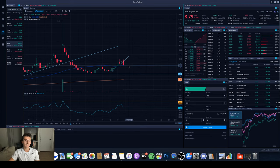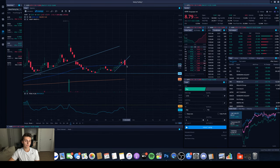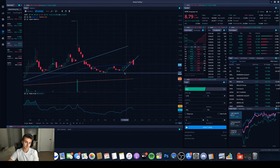Here's your 50 SMA bounce though. So does it happen? 850. VVPR, if it bounces off 850 and goes back to 10 plus, I think this has a lot of range potentially. But that 50 SMA, the question is, can that hold? If it doesn't hold, we have some room back down towards like $7, $6, even under six potentially, some strong support there for VVPR. So buy on red days is a good idea, I think. But that 50 SMA bounce could be a nice play.